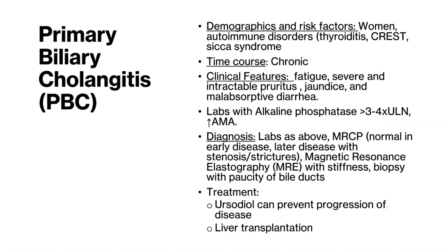Primary biliary cholangitis is more common in women and people with a history of other autoimmune disorders, particularly CREST, Sicca syndrome, and thyroiditis. Patients will present with symptoms similar to PSC, with fatigue, severe pruritus, and jaundice. They may also develop malabsorptive diarrhea from decreased ability to absorb fats due to decreased bile excretion. Alkaline phosphatase is typically 3 to 4 times the upper limit of normal, and antimitochondrial antibody will be increased.